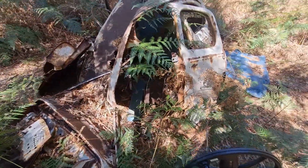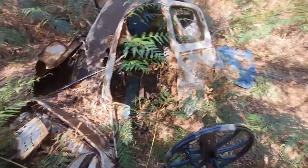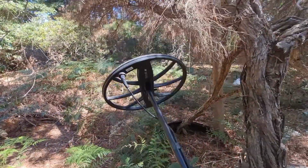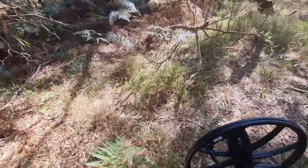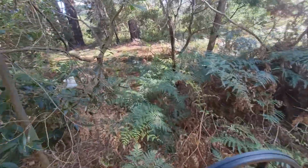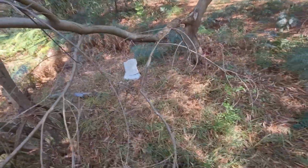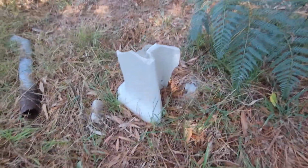Probably a Ford. Damn. Seats. Anyway, so I think I'm going to just shoot back there. I don't know why, but I'm just going to have a look back here. Because, what the hell's that? Is that a toilet? Is that the remnants of a toilet seat?